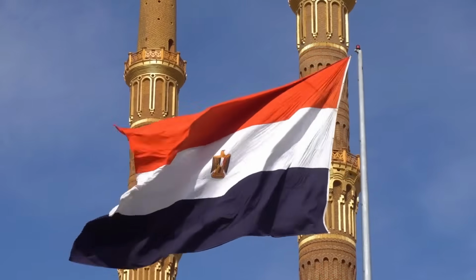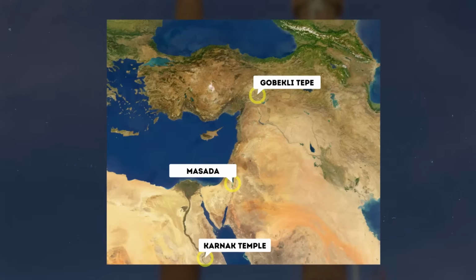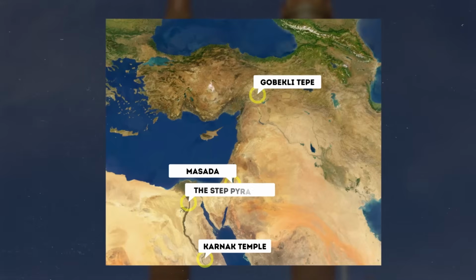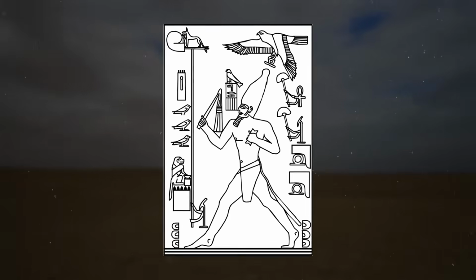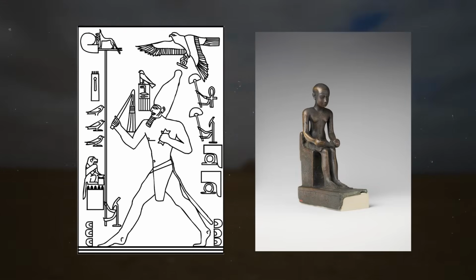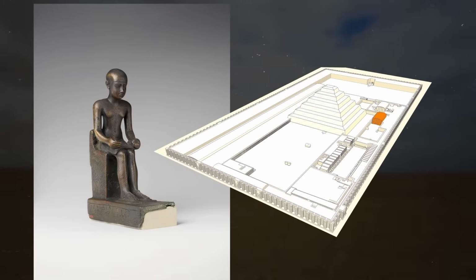Hey, we can't hop on the next flight and leave Egypt until we see the Pyramid of Djoser. It has another name, by the way. It's also known as the Step Pyramid. This ancient Egyptian site is located in Saqqara. It was built during the 27th century BCE for the pharaoh Djoser by his architect Imhotep, who is considered one of the most important figures in Egyptian history.